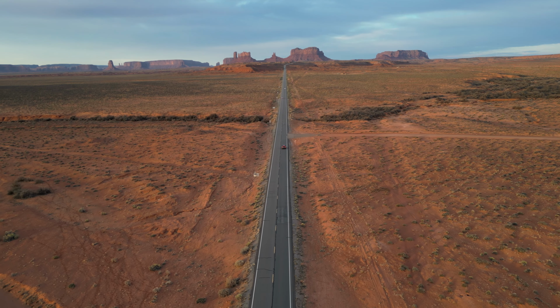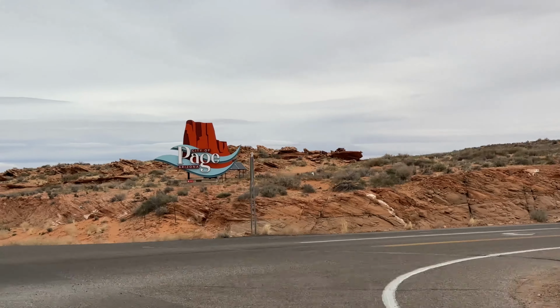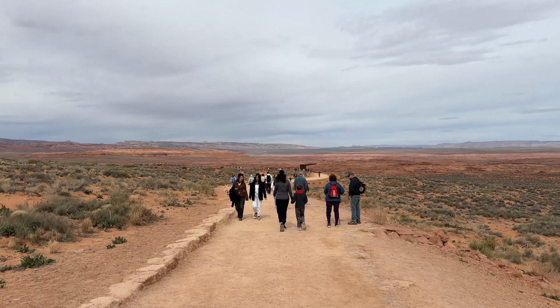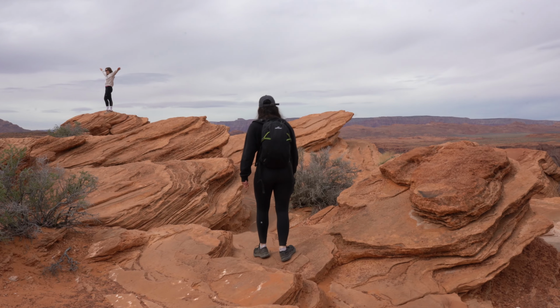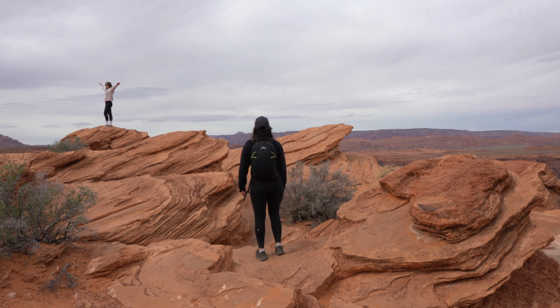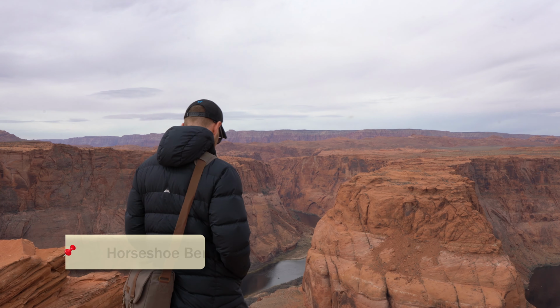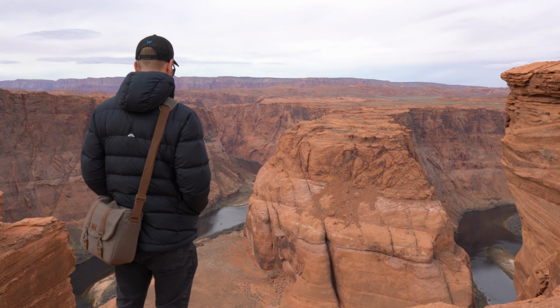After soaking in the sunrise at Forrest Gump Point, we hit the road again and made our way to Page. Our first stop was Horseshoe Bend, and we paid a $10 parking fee to get in. Despite the crowds, the view was absolutely worth it. The Colorado River carves a near-perfect horseshoe shape through the rock, which is nearly 1,000 feet below the overlook.